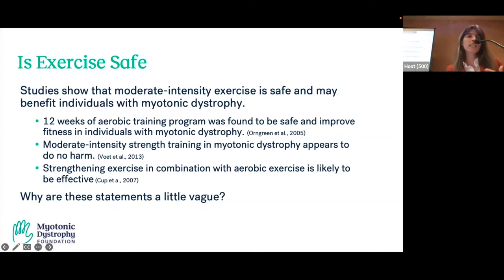And then I put at the bottom here, and I wanted to just briefly talk about, these are somewhat vague statements, right? This is really good research. These are published articles, but the statements we're getting from them are somewhat vague. And why are they vague? And really what we think about is 12 weeks. Okay, that was that study.